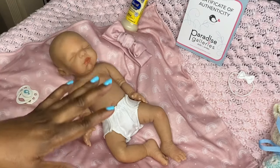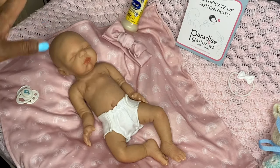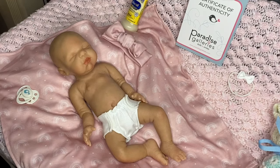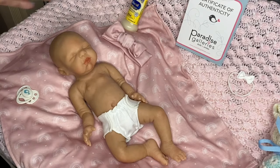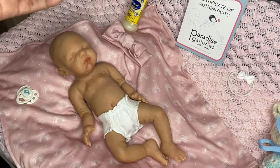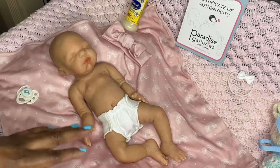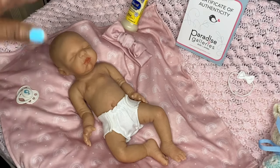This is my first time, like I said, with what you would call where the term reborning actually came from. In the beginning, originally, the term reborn doll meant when artists would take a doll that was mass produced and already painted, say a Berenguer baby or something, and then go back and repaint that doll and add more details and root hair and all of that to reborn the doll.